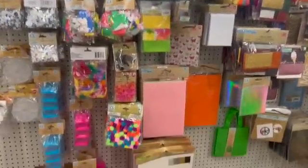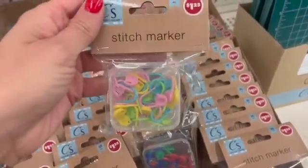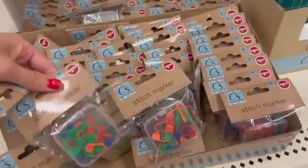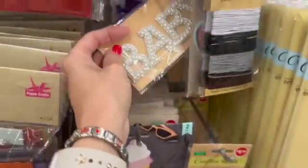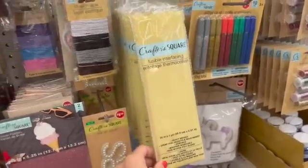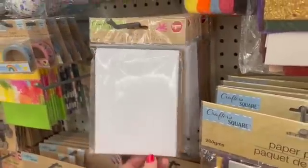And let's see what else they have. Wait. What? What? I'm sorry, what the hell? Stitch makers? Okay, we're gonna do these. Oh my gosh, look how it says baby. Oh my god, that's so cute. Blank cards. Wow, that's so amazing.